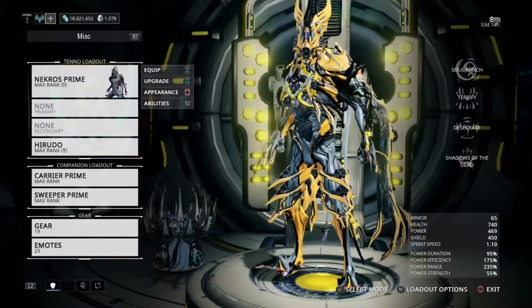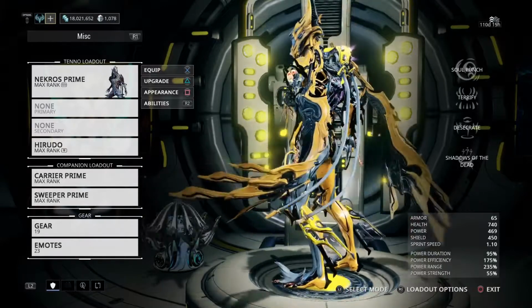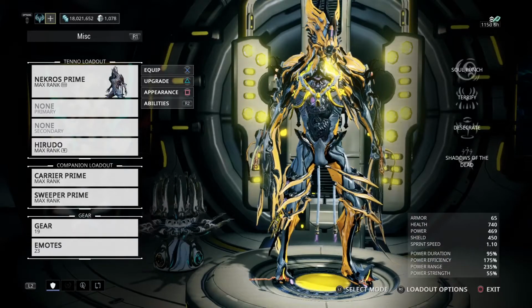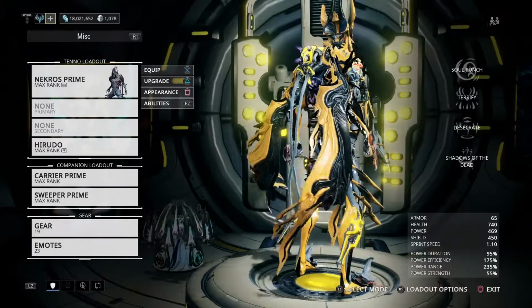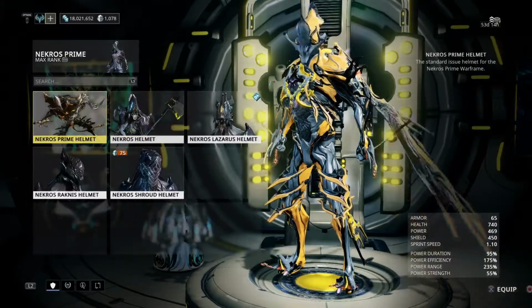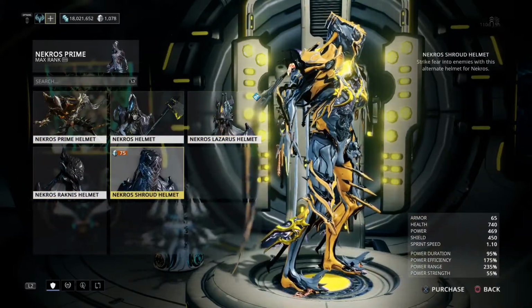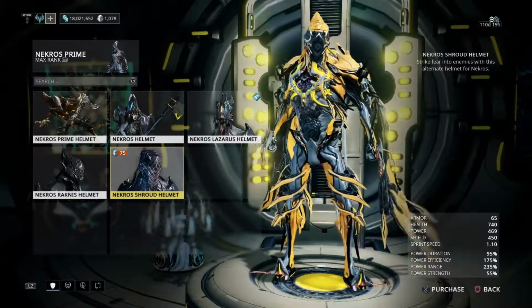Number 2, we're going to go to Necrosis. This was a very big toss-up. This literally came down to a coin toss the last second between 2 and 1. And, I mean, to me, it's very clear why. They're very, very awesome frames. Necrosis with his helmets, I mean, there isn't a helmet on Necrosis that I don't like, minus the Shroud helmet. It's newest to me because I haven't bought it yet.